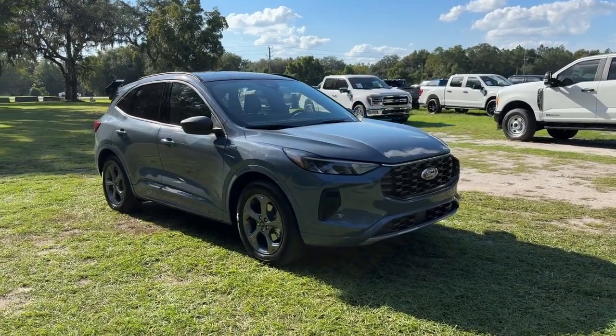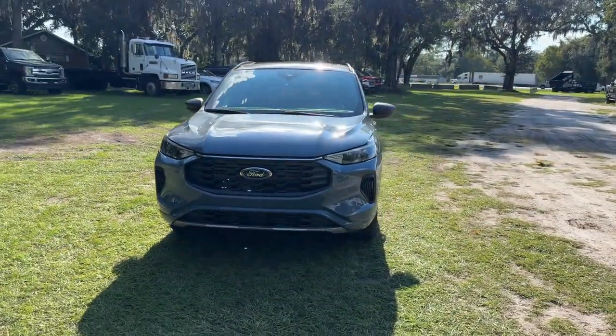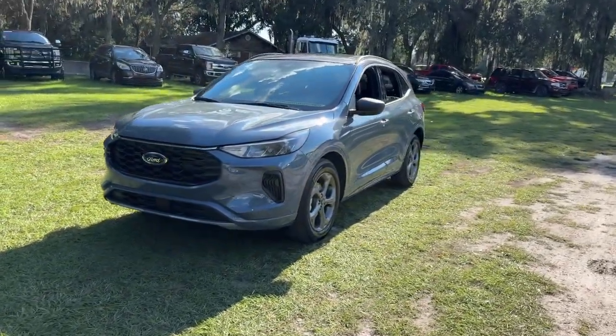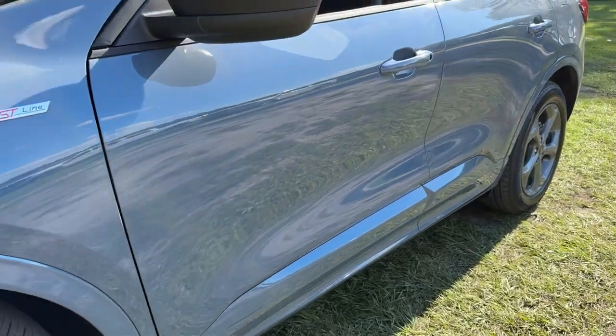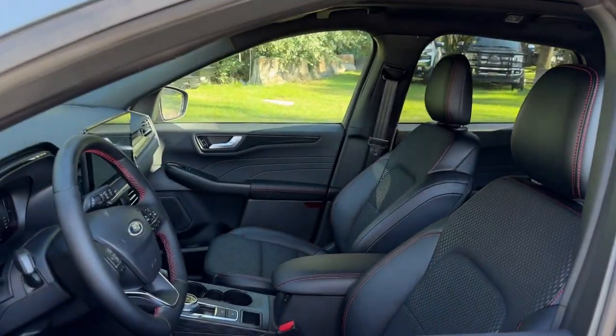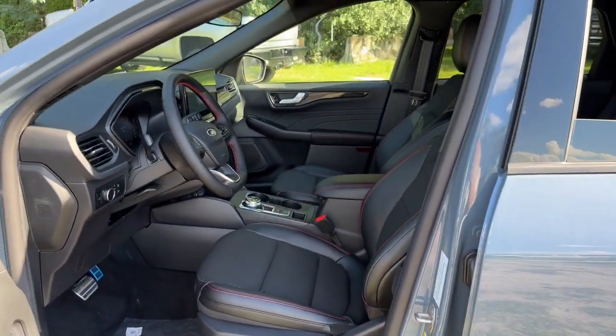Go home happy with the 2024 Ford Escape. De-stress and decompress in this sleek and sporty Escape. Its quiet cabin, flexible seating and cargo storage, safety features, connectivity, and all-weather capabilities infuse every drive with confidence.